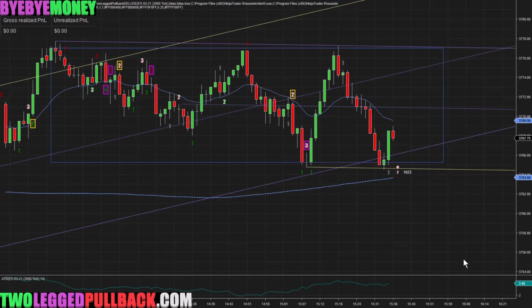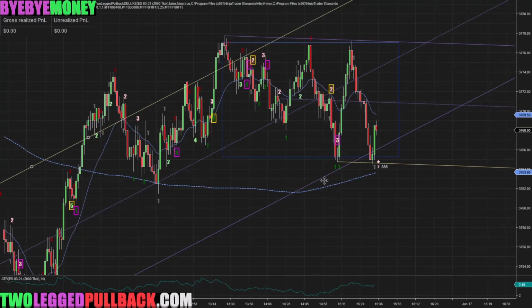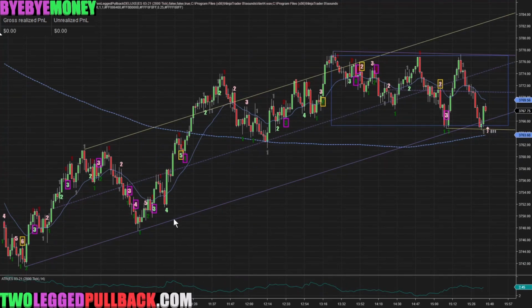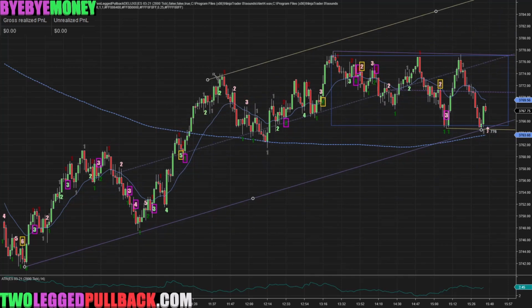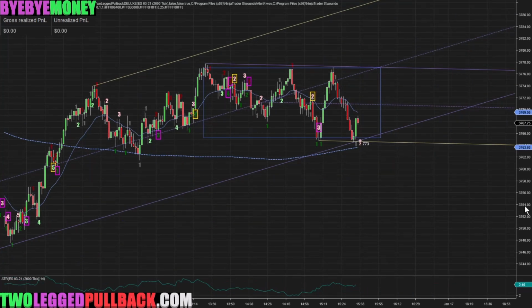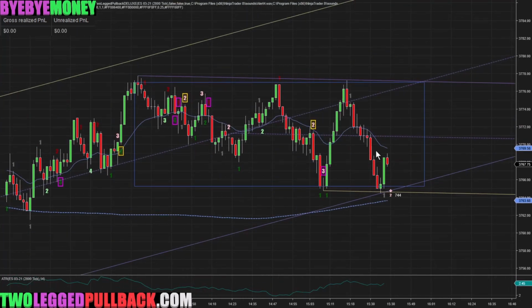Alright, last 30 minutes of trading here. Extremely busy today. Finally get a chance to look at the charts. Updating this channel here. We're just bouncing between this range. I wouldn't be surprised if we come halfway up, and if we make a two-legged pullback here, it might be a good trade.